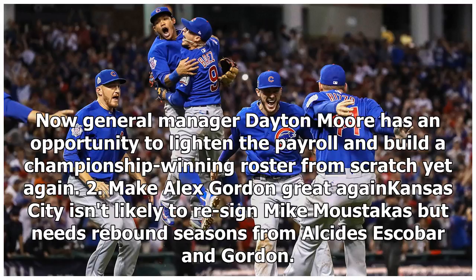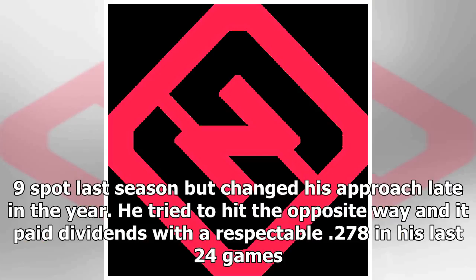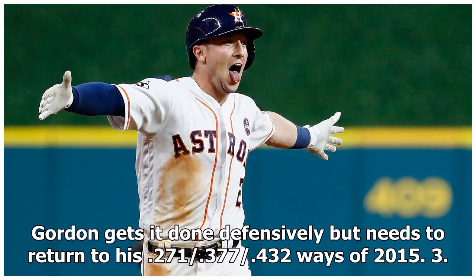Kansas City isn't likely to re-sign Mike Moustakas but needs rebound seasons from Alcides Escobar and Gordon. After signing a $72 million deal prior to 2016, Gordon has hit .220 and .208 in 2 seasons since. He was dropped to the No. 9 spot last season but changed his approach late in the year. He tried to hit the opposite way and it paid dividends with a respectable .278 in his last 24 games. Gordon gets it done defensively but needs to return to his .271, .377, .432 ways of 2015.